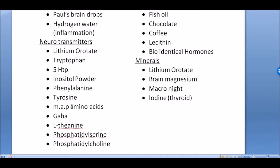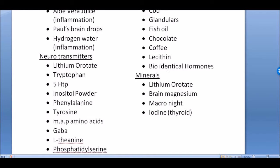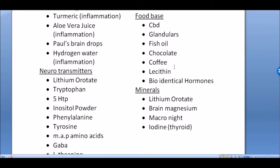We want to do a deep assessment. Thyroid function is very important. The minerals are very important. There's something called brain magnesium, a really good mineral for the brain. Lithium orotate is a natural mineral that actually helps with brain chemistry. We're not talking about the drug here. Hormones, depending on your age, can affect brain chemistry. Then there are the fats: the fish oil, coconut oil, lecithin.